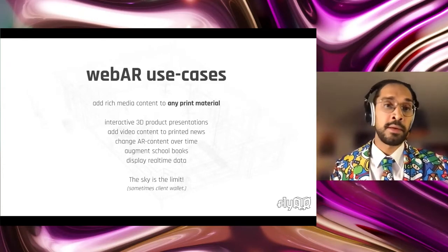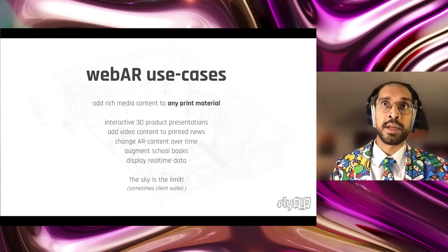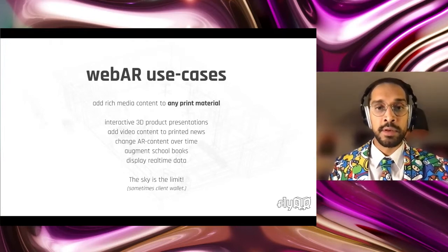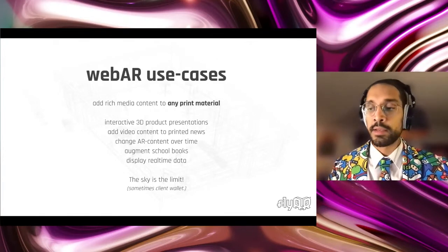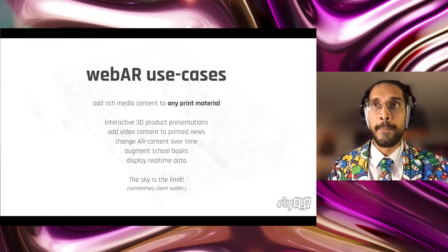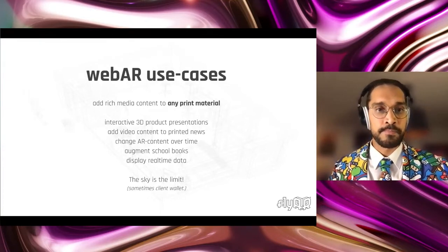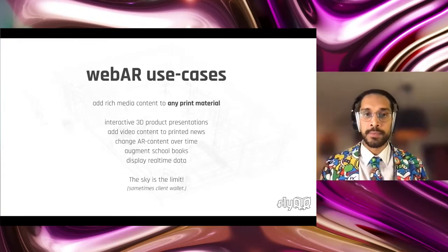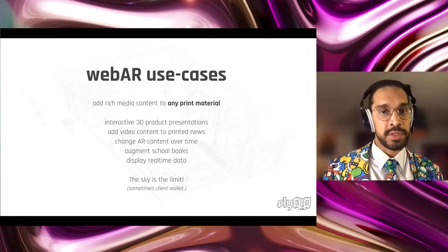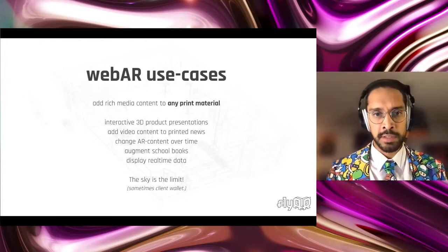And there's a million use cases for WebAR things. At the moment, I feel that image-tracked WebAR is the most reliable type of web-based augmented reality. So making your printed material more than static ink on paper is the widest use case. We can create interactive product presentations. We just did one earlier this year for Block Solutions.